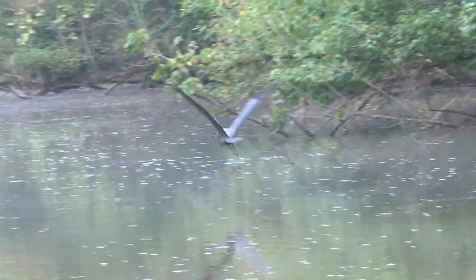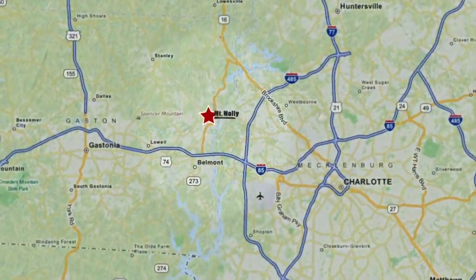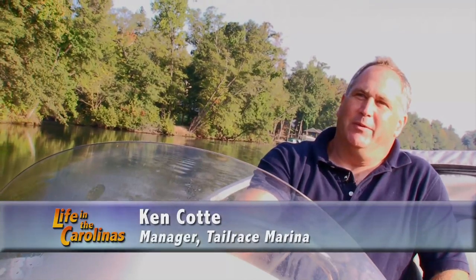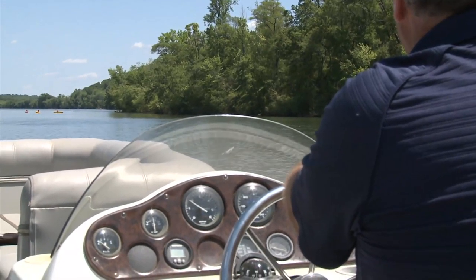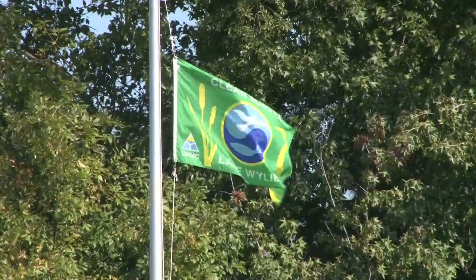Right now we're located on the Catawba River in an area called the Tuckasegee Ford. When I get up every day and I come to work and I look out my office window, I have the best view in the world, and it's just amazing. It's very relaxing, calming. It takes all the stresses of the day away down here.